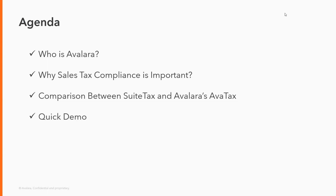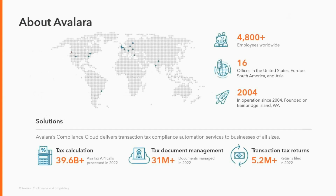So really just a couple things that I wanted to talk about through a quick agenda. Who is Avalara? Glenn gave us a little bit of an intro, so I won't spend too much more time on that. Why sales tax compliance is important, and then dig a little bit into the difference between SuiteTax and what we call AvaTax, our tax determination engine, and then jump into a quick demo. So keep it pretty high level, not wanting to get into too many details. We can always schedule some time one-on-one after the call to dig into your specific use cases if there's a need to do that. So a little bit more about Avalara.